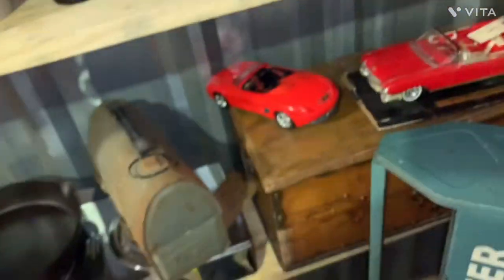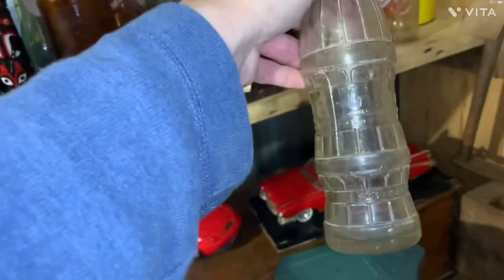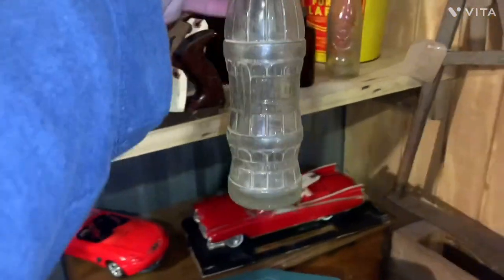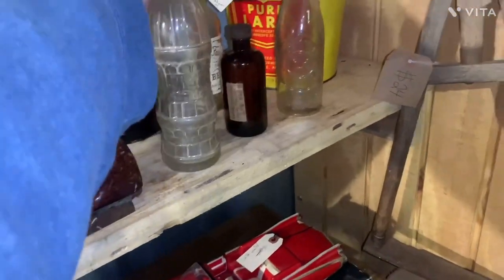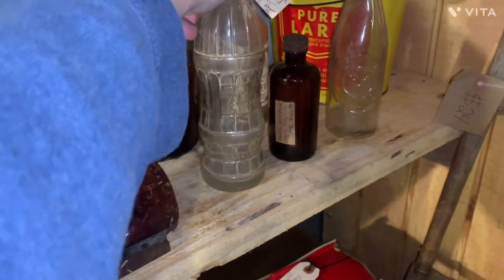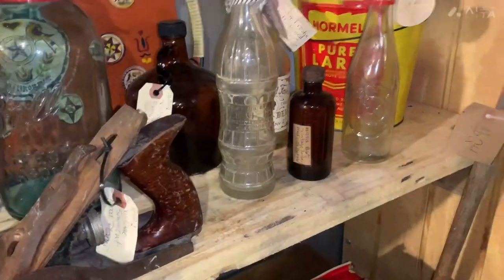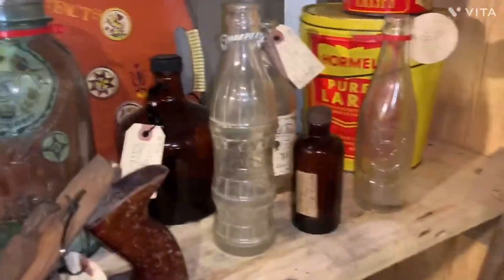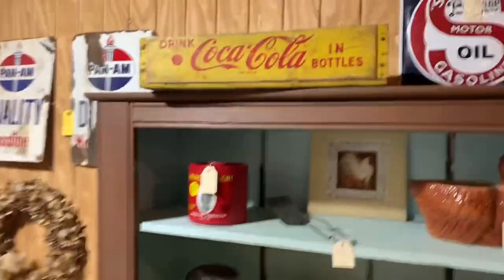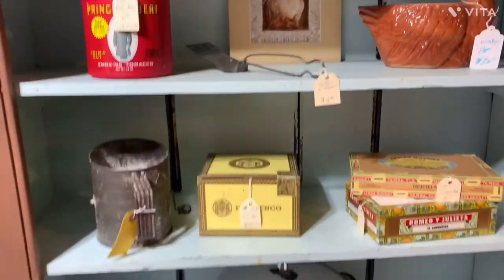I've been wanting to dig one of these forever, but every time I think I'm gonna get one, it's broke. I just wanna dig one. I don't wanna buy one, I wanna dig it, but these are hard to come by if they're broke, you know. But anyway, this is a good part. Look at all that.